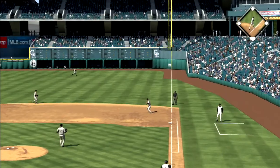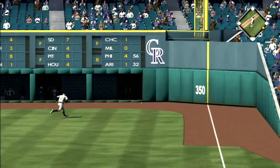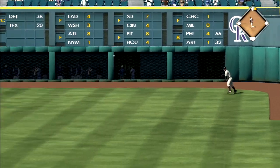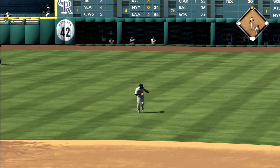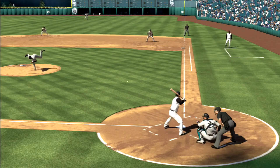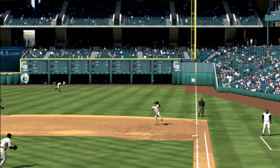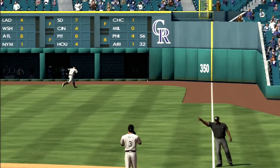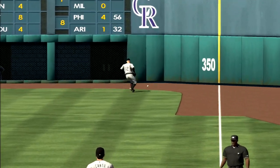Now a ball lined to the right side, and that'll get down for a 2-out single. And hold all tickets now as the tying run gets into scoring position with a 2-out double. Well, these fans have been waiting a long time to get into this ball game, and that might be the swing that lights them up. Now they're going to need to find a way to get him in.